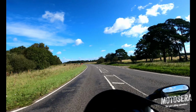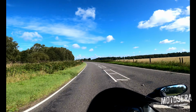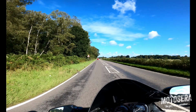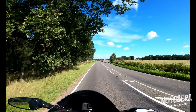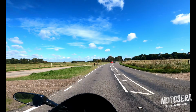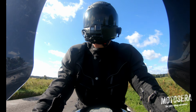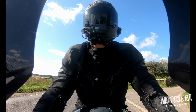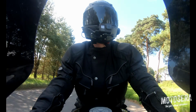Today, I just really needed to get out on my bike and clear my mind a little bit. It's one of the few ways that I find I can chill out and relax. And what better way to do it than on what I think is possibly the best road to ride in Norfolk. We have hundreds of awesome roads for biking in Norfolk, absolutely hundreds of them.